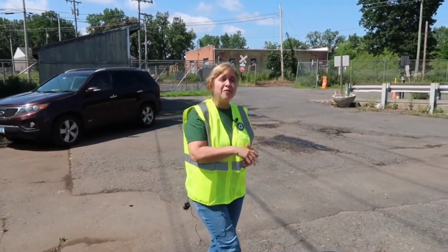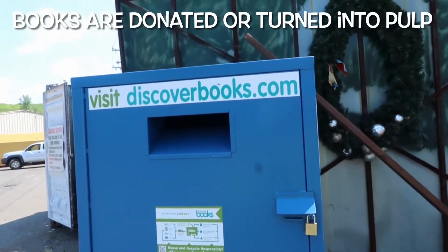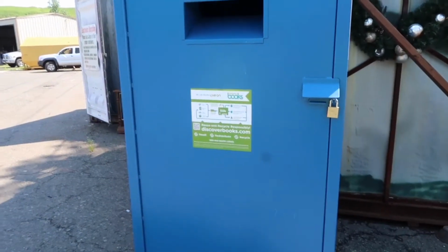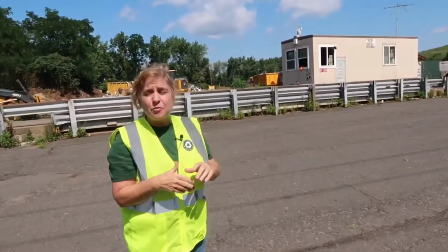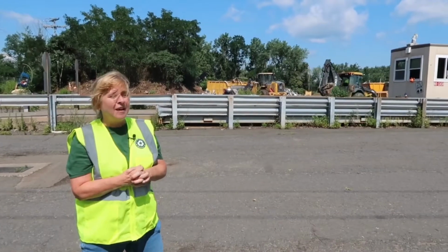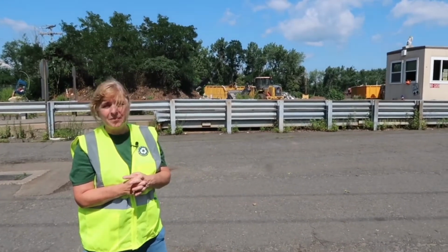And then we also have a bin for books. So if you have books to get rid of, you can bring it down and put it in our book bin. These books will either be reused or recycled if they're not in good condition. We do ask that they not be wet or mildewy. They do have to be in good condition.